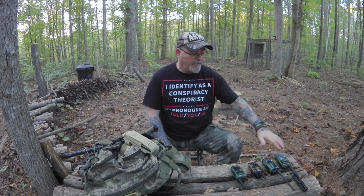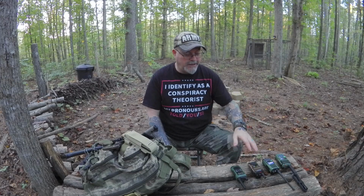I've got some Baofengs here, a Wouxun, and a Motorola. For many, many years I used this Motorola right here. This is a Motorola FRS two-way radio, and I have two of these, and I've used them for many years for my fishing trips. When I would go fishing by myself, I'd leave one radio in the truck and take one with me. This thing's waterproof, which is why I like these radios, because I was on the water.